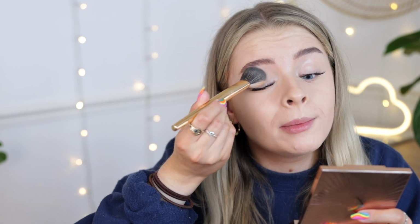Can you see how much my under eyes have creased? Oh my god, and my eyelids as well. I'm just gonna lightly set my eyelids because they are so creasy. How do people with lash extensions function? Because, like, just how? How do you not get stuff in your eyelashes?